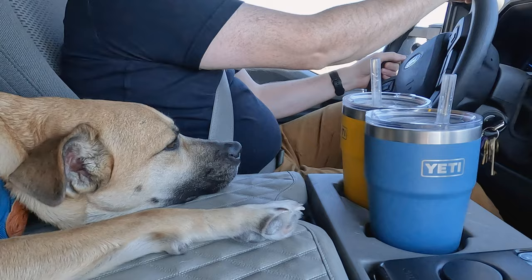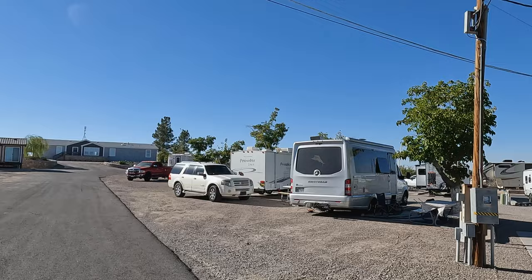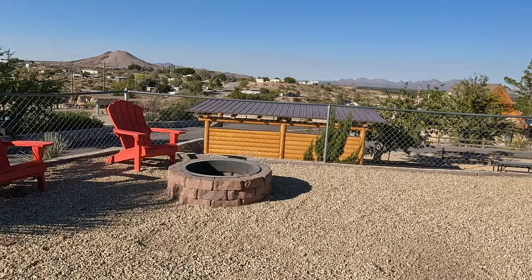Now that we were thoroughly tuckered out from the day, let's go check out the campground. We were staying at the Las Cruces KOA, located about an hour west of the national park. We booked a back-in patio site with full hookups that came with a picnic table, grill, and fire pit. We also scored a corner site, giving us a little extra room.